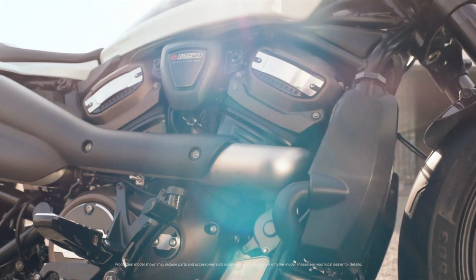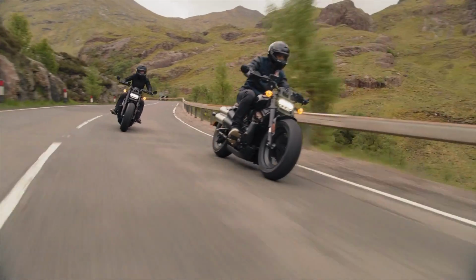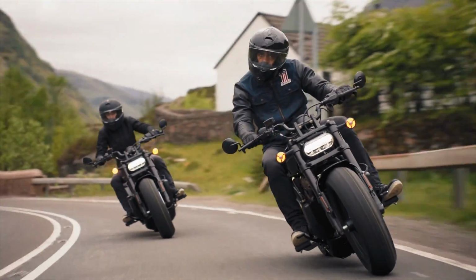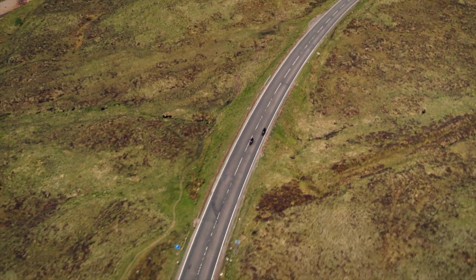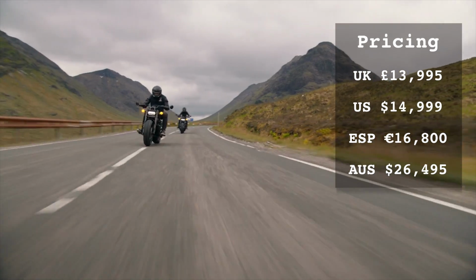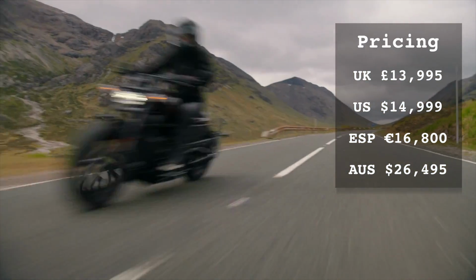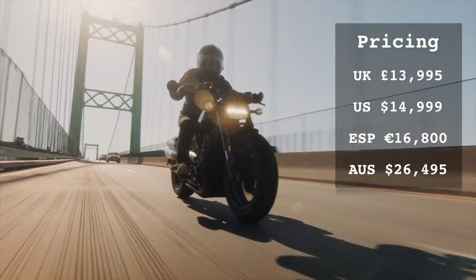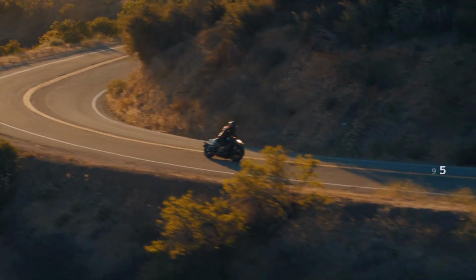The new Harley Davidson Sportster S is certainly the most performance-focused and forward-thinking petrol-engined Harley Davidson so far, and it certainly deserves the attention it is getting. Prices in the UK start at £13,995. In the US it's $1 under $15,000, €16,800 in Spain, and $26,495 in Australia. So it's not badly priced.